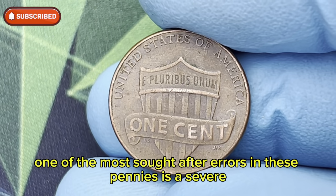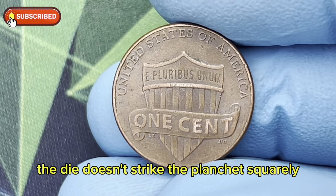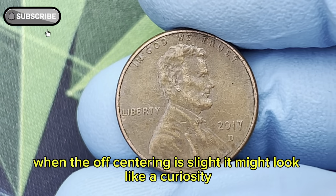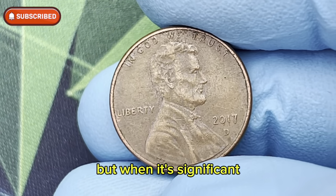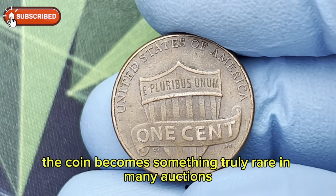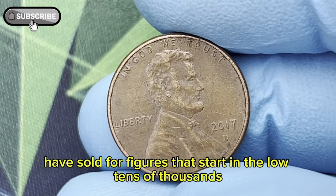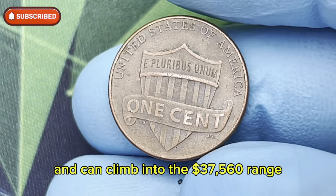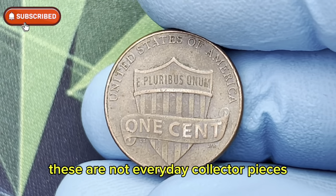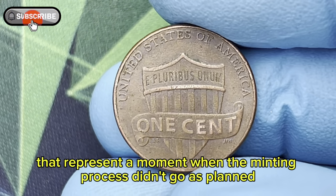One of the most sought-after errors in these pennies is a severe off-center strike. In an off-center error, the die doesn't strike the planchet squarely, so part of Lincoln's image and the surrounding design elements are missing. When the off-centering is slight, it might look like a curiosity, but when it's significant, especially when key features like the date and mint mark are still visible, the coin becomes something truly rare. In many auctions, extreme off-center Lincoln pennies from 2017 D have sold for figures that start in the low tens of thousands and can climb into the $37,560 range, particularly when the coin is well preserved and the date remains readable. These are not everyday collector pieces. They're rare mistakes that represent a moment when the minting process didn't go as planned.